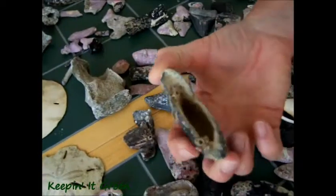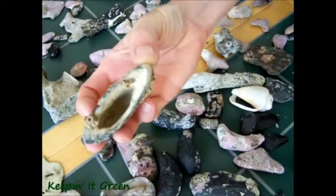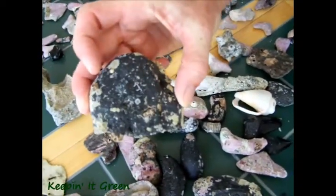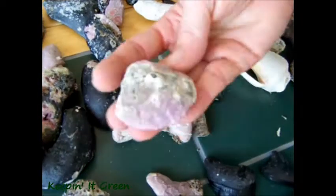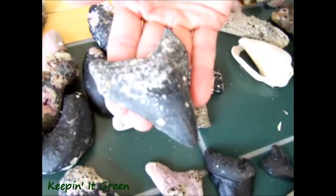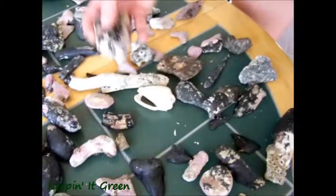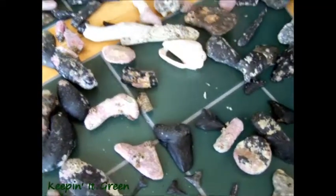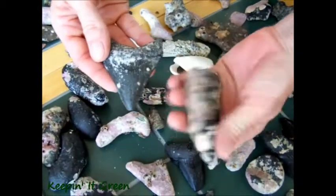I don't know what this is, but I found a couple of these. It's hollow. I don't know what that is. Another clam or scallop shell. Nice megalodon. We've made out really well. Look at that. That would be some megalodon. Look at the difference in the size that that thing would have been.